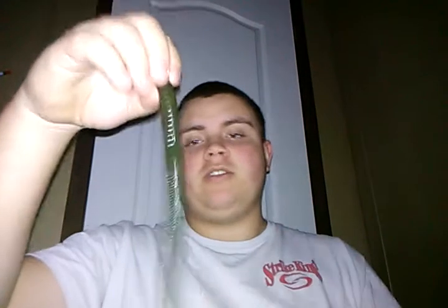I like the green pumpkin color. Another good color is the double header. It's basically like a green pumpkin with some red and some lighter green in it. But yeah, if I was going to tell you what color to get, I'd say green pumpkin because it's a good all-around natural looking color. Green pumpkin Strike King bullworm is a really good worm.